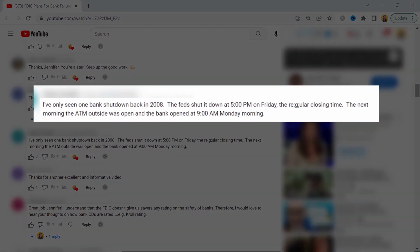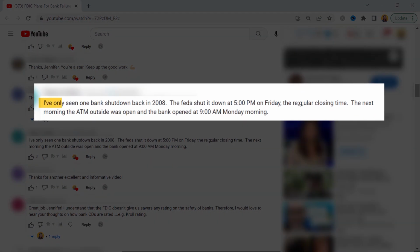And last but not least, from a third super saver, I think I've only seen one bank shut down back in 2008. The Feds shut it down at 5 p.m. on Friday, the regular closing time. The next morning, the ATM outside was open, and the bank opened at 9 a.m. Monday morning. I think you get the point, my financial friend. The FDIC seems to try its best to return depositors' funds at a failed financial institution up to the insurance threshold as quickly as possible.